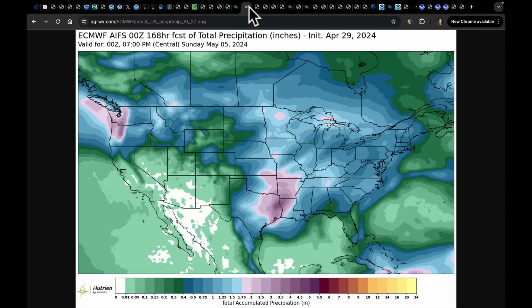Okay, how about our 5 model run through? Next 7 days. This is the AIFS forecasting system. And take note again of where the heaviest rains are expected. Now remember, these are 0Z runs. So they were initiated last night at 7 p.m. Central Time. So some of this rain is already going on this morning, okay? But again, we see this wet corridor here with storms entering the Pacific Northwest. Great news about this. This could hit the Canadian prairie with much needed rainfall.